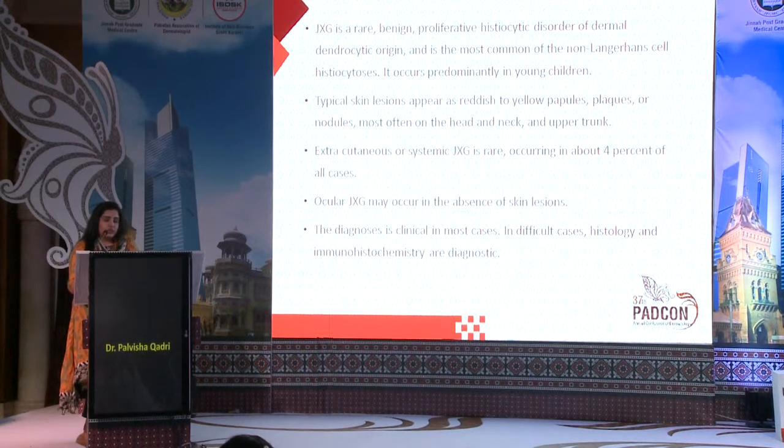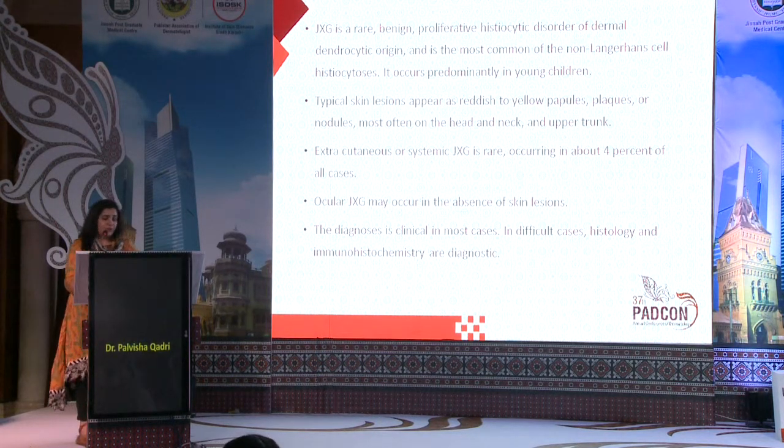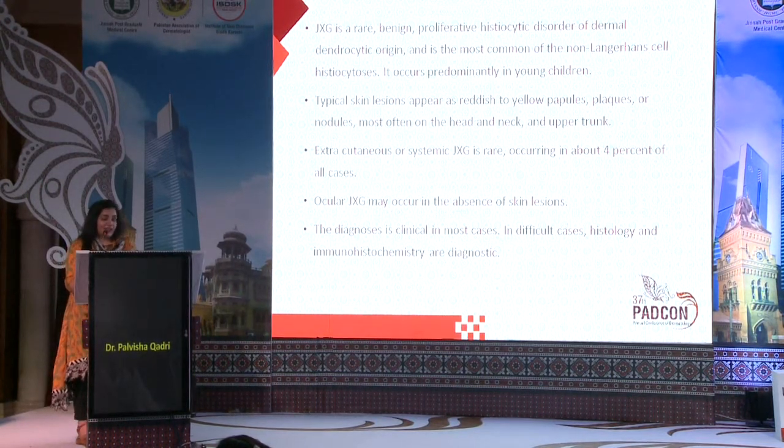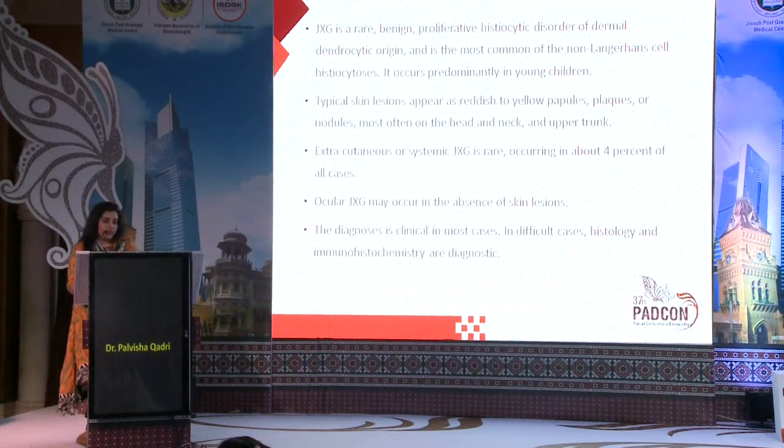So JXG, which is juvenile xanthogranuloma, is a rare, benign, proliferative histiocytic disorder of dermal dendrocytic origin, and it is the most common form of non-Langerhans cell histiocytosis. Typical lesions are yellow to red papules, plaques, nodules, and most often on the head and neck and upper trunk. Extracutaneous or systemic JXG is extremely rare, and it occurs in around 4% of the cases. Ocular JXG may be there in the absence of the skin lesions. The diagnosis is usually clinical if it's presenting the usual way, or otherwise we can get skin biopsy and immunohistochemistry done.